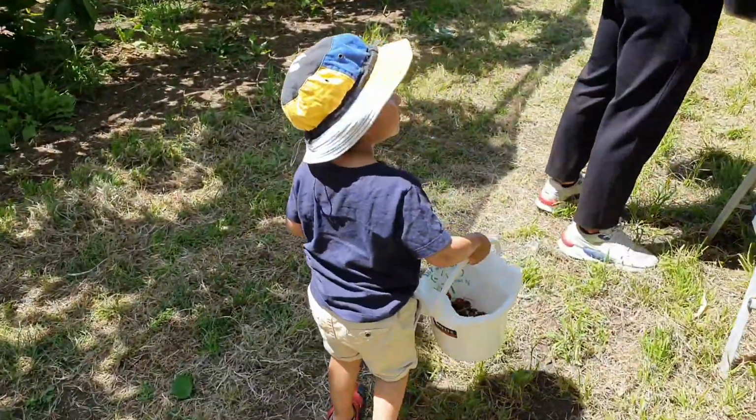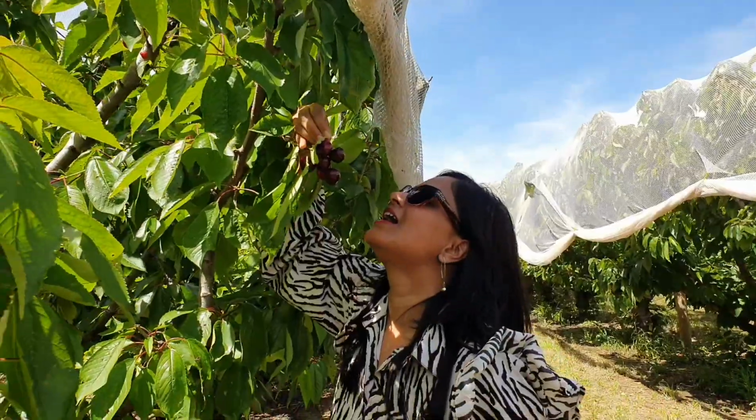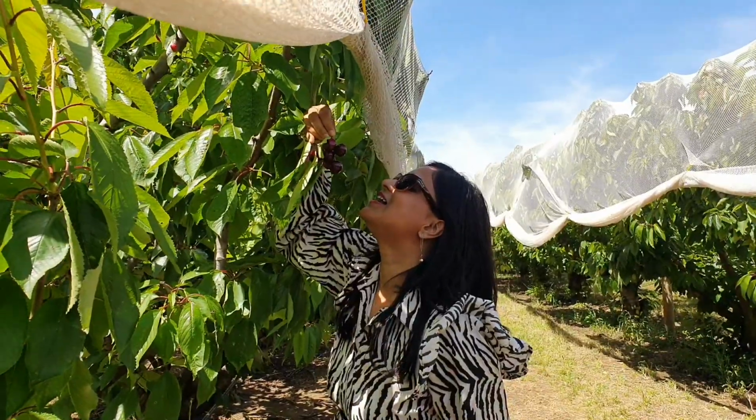That's okay. So Neil tried picking the cherries that were closer to his height, while some people like to eat directly from the tree. Sorry, that was a joke.